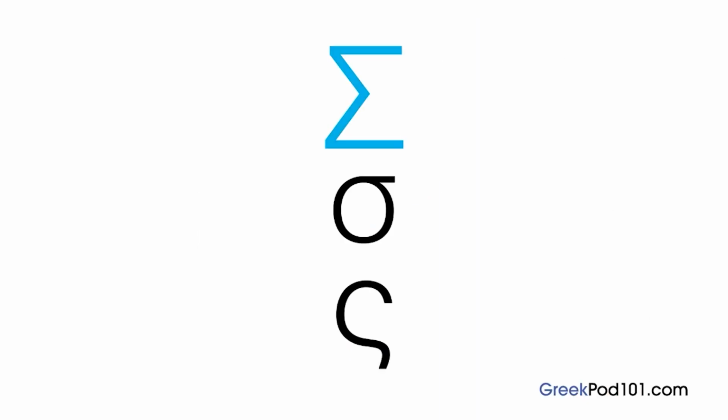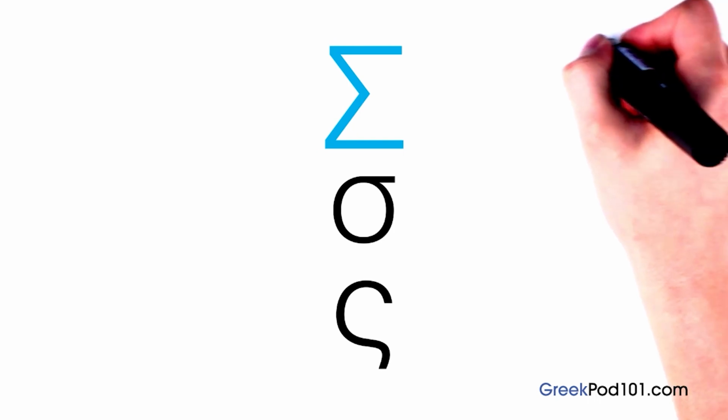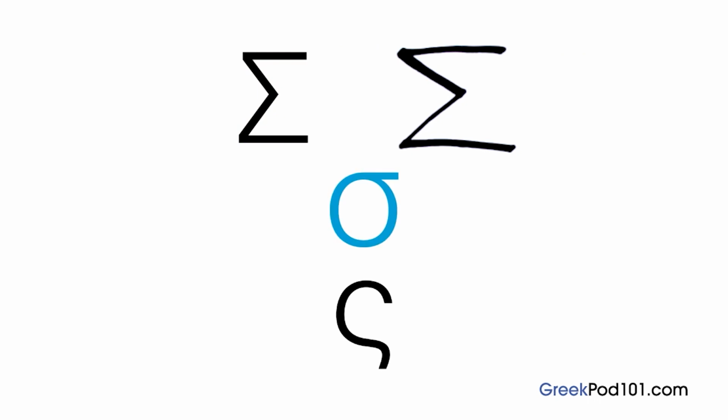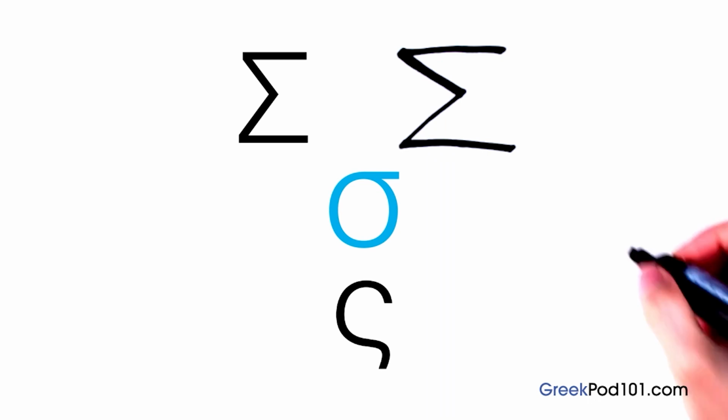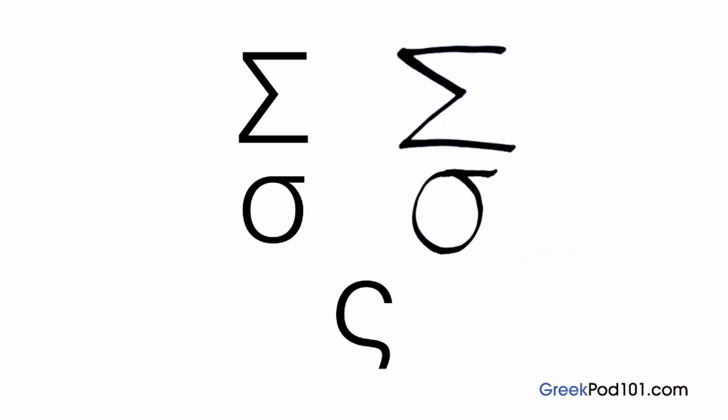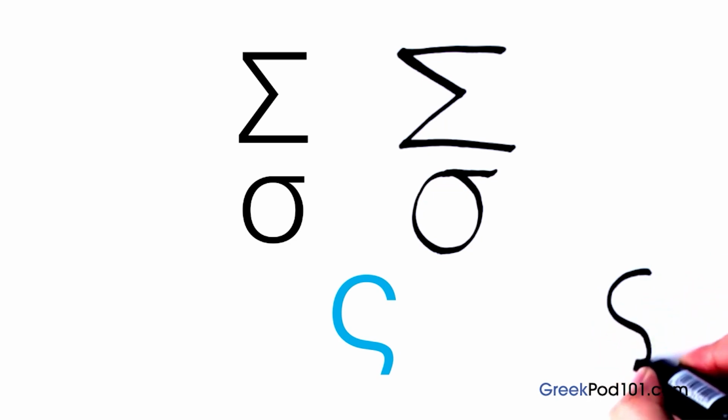This is what the uppercase sigma looks like. It is handwritten like this: sigma. And here's the lowercase sigma. It's like an omicron, but with a small line protruding to the right. It is handwritten like this: sigma. And this is what the ending sigma looks like. It is similar to the English S, isn't it? It is handwritten like this: sigma. Let's do it again.